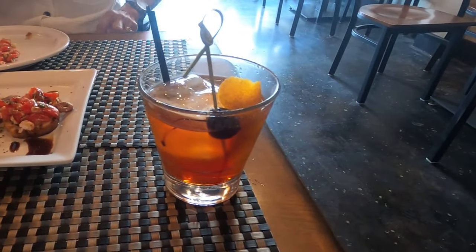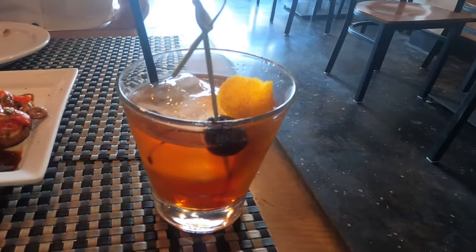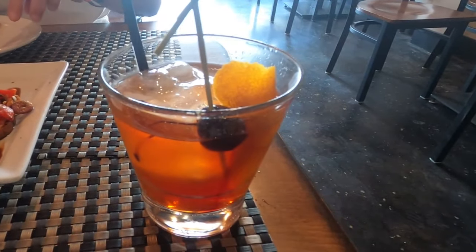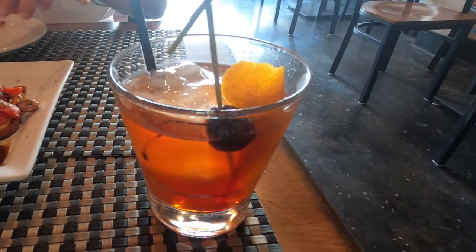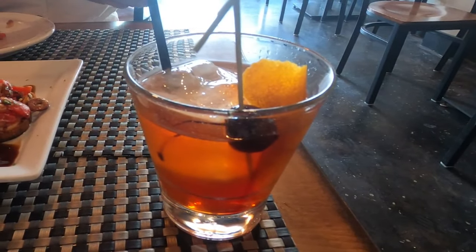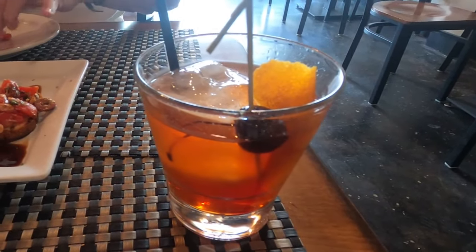Now, of course, the bourbon lover in me had to go with the old-fashioned, and it was textbook. It was very good. Just what you'd want in an old-fashioned, not too sweet, just the right flavor balance, executed perfectly. Sometimes the simple things, when done perfectly, are the best.